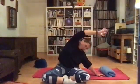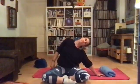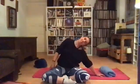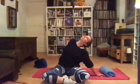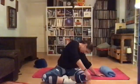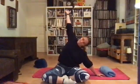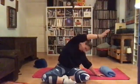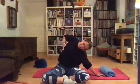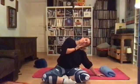And if your arm over your head is uncomfortable, then take it out and just float forward and back like this. And again, this can be a small movement. This could be a bigger movement. Allowing the side of the lungs to open, allowing the side of the neck to stretch, letting the head hang.